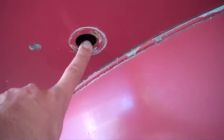This might look like a random hole, but this is actually where the antenna is supposed to be. So, looking to buy a replacement antenna is going to be kind of a hassle, because right now it's just kind of an empty hole. Okay. Let's see, what else is there?